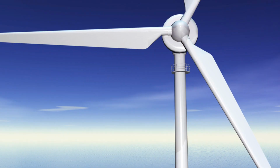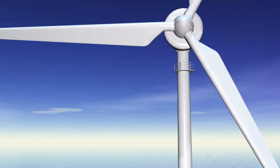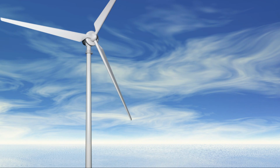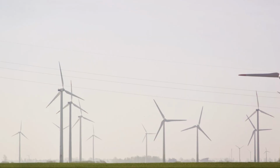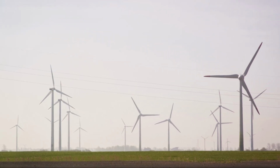Countries like Denmark, Germany, and the United States are setting the pace in wind energy production. Wind turbines can be built on land or at sea, providing a versatile solution to our energy needs. However, like hydroelectric power, wind energy also has its challenges. Wind is unpredictable, and turbines can have a significant visual and noise impact on the landscape.